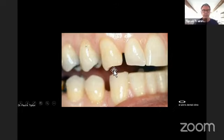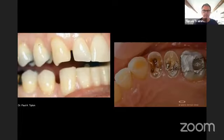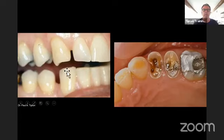She went away. She eventually came back and saw me around about 10 years later. And this is how her teeth then looked. So this is our same patient. Far more wear now on the centrals, laterals, and canines, but look what's happened to the premolars. They've been restored with some amalgams. They've fractured off at gum level. Why is that?